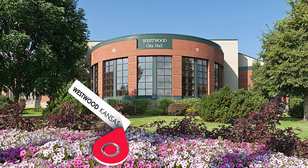Now, this next one is the smallest suburb in terms of population size on our list, but it might just be my favorite suburb in all of Johnson County, and that's Westwood, Kansas.